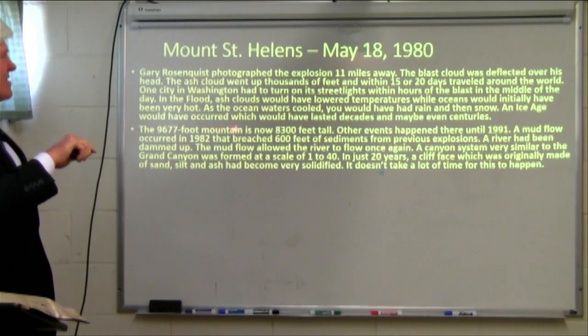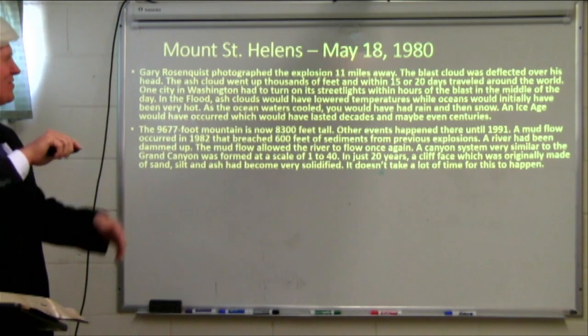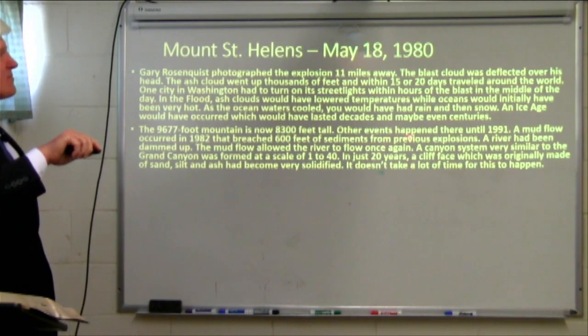The 9,677-foot mountain, Mount St. Helens, is now 8,300 feet tall. It's lost that much of its height due to the explosion. Other events happened there until 1991. A mud flow occurred in 1982 that breached 600 feet of sediments from previous explosions.